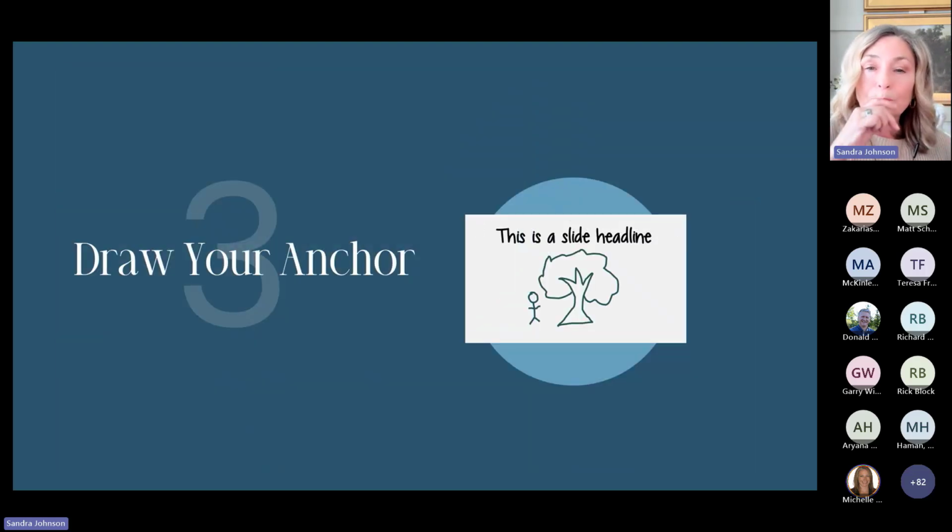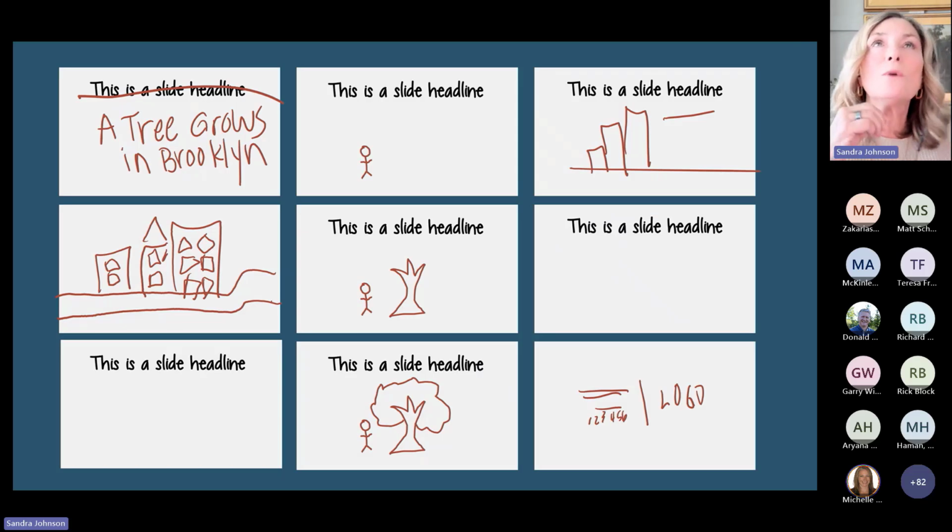The next thing we do is we draw our anchor, that visual anchor. And by drawing, this isn't the point where you say, I can't draw. This is the point where you sketch out what would be the best solution. If you were in PowerPoint and you were creating this, you would say, well, I don't know how to create charts. I don't want to put a chart there. Then you might put a silly photo in instead when a chart would have been better. This will allow you to overcome any limitations you think you have in creating a PowerPoint presentation.